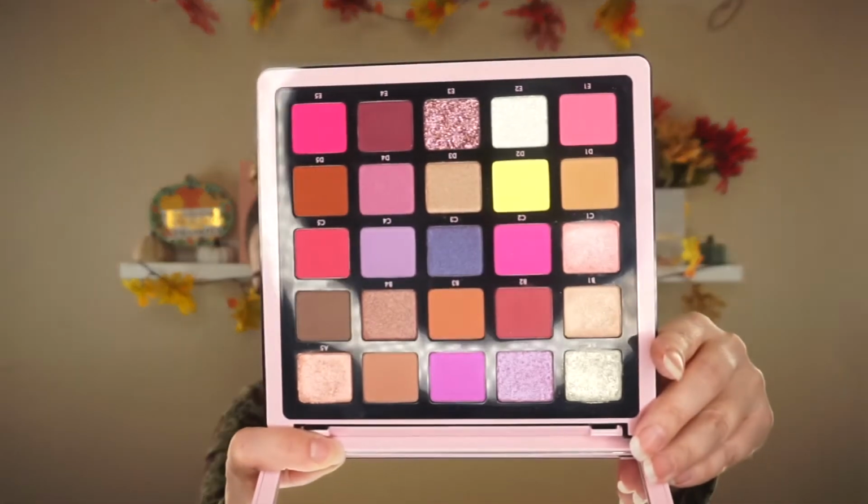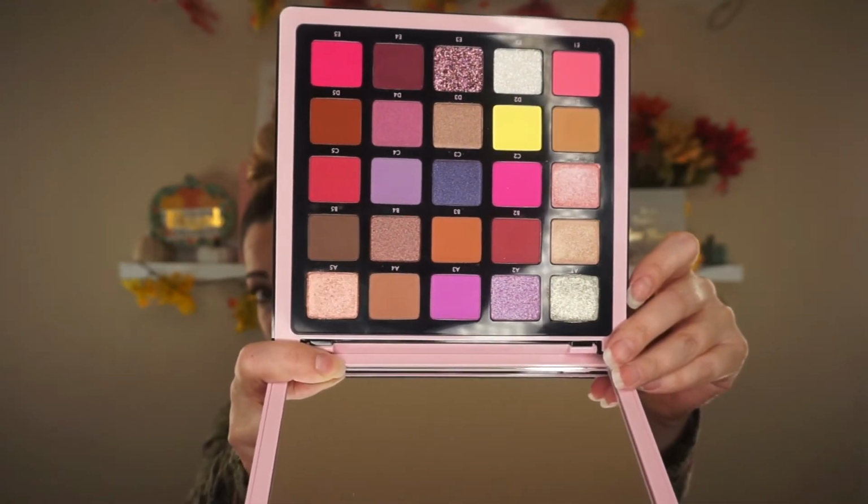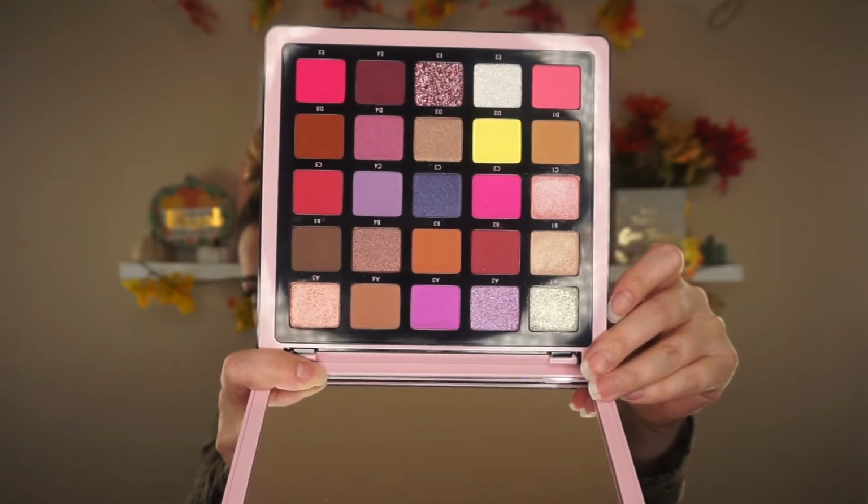This is what the palette looks like, just to remind you. It's absolutely beautiful, with tons of pinks and purples, some neutrals and a few pops of color. Overall, this palette is really nice. It does have fallout and kickback, which is normal with Anastasia shadows, but overall the shadows and shades worked very nicely.